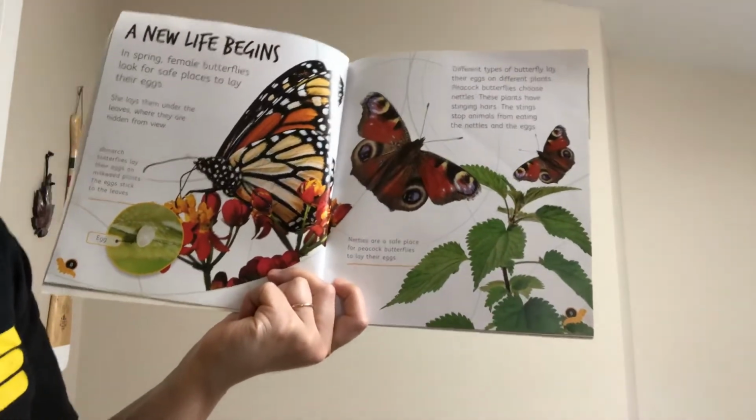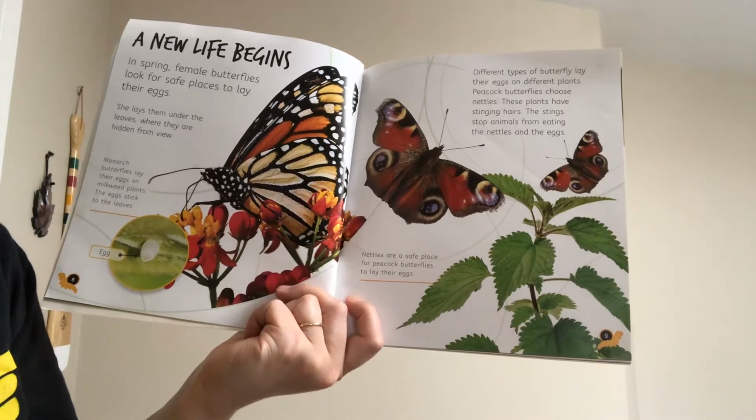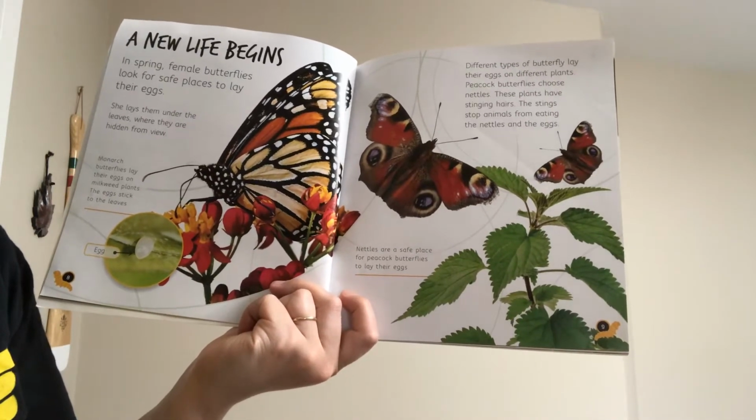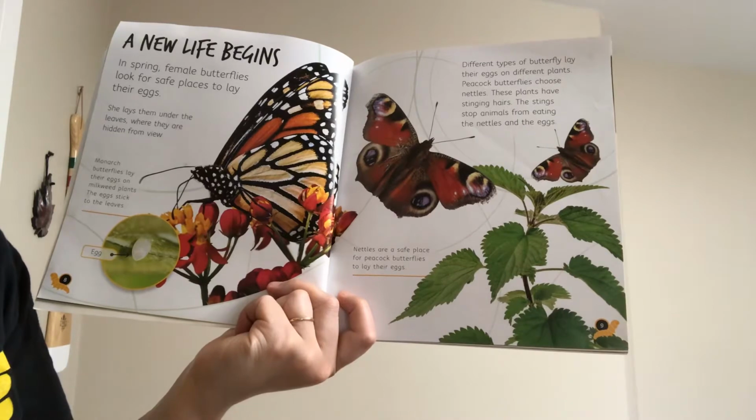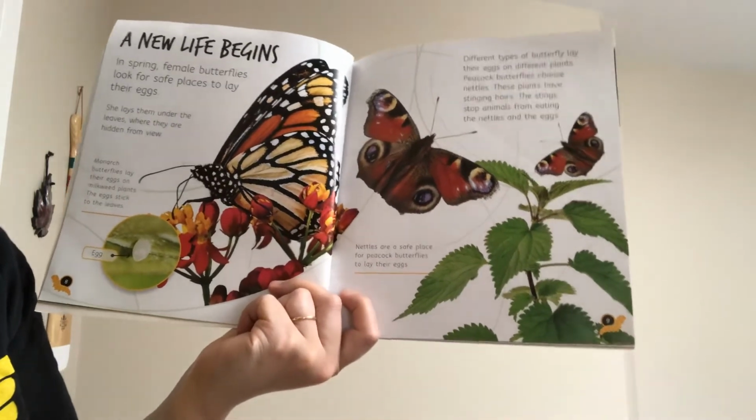Different types of butterflies lay their eggs on different types of plants. Peacock butterflies choose nettles. These plants have stinging hairs. The stings will stop animals from eating the nettles and therefore stop them from eating the eggs.